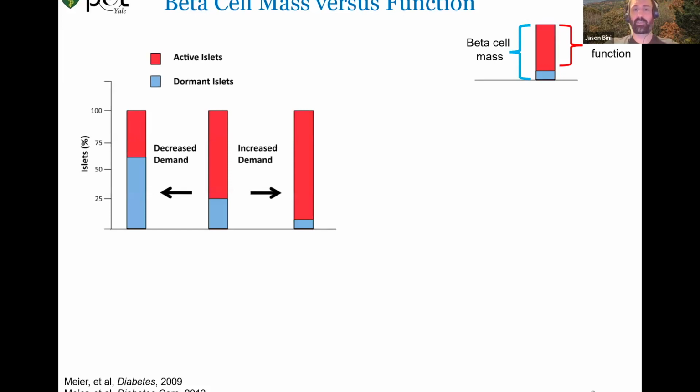So just to start with a cartoon, and then I'll show some data after this, but even in the normal islet, you have this increased and decreased demand. So when we do these functional studies to measure proinsulin or C-peptide or other functional measures, these can change with the day-to-day status of the beta cells and the patient themselves, where that overall islet mass stays the same. And then, of course, in diabetes, that will be reduced.